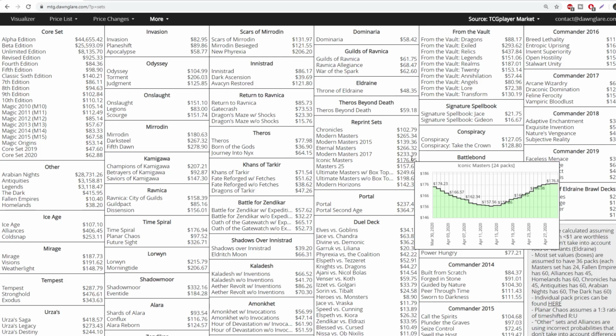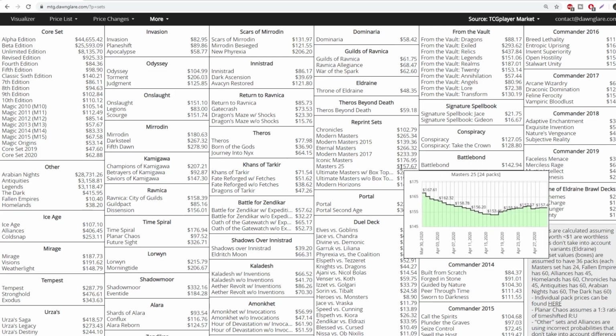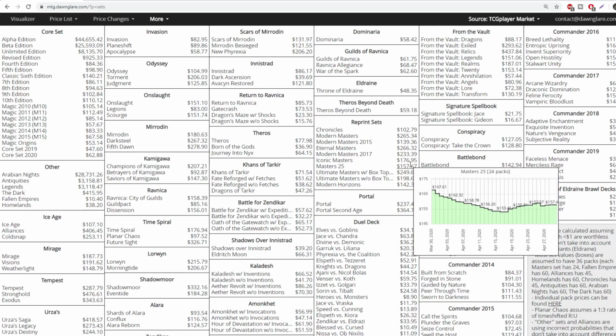So anyway, back to Iconic Masters and why I think it's such a great set. It has outpaced Masters 25. You can see that Masters 25 is having a rougher time recovering. Iconic actually didn't go as low either as Masters 25. And even looking at the March 30th date, it was outpacing Masters 25 at that point.